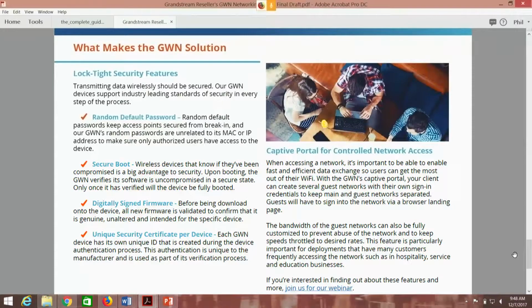The unique security certificate per device is kind of similar to the random default password a little bit, where each GWN device has its own unique security certificate created during the device authentication process. What a lot of other manufacturers are going to do is basically offer the same security certificate to every Wi-Fi client that connects to it.